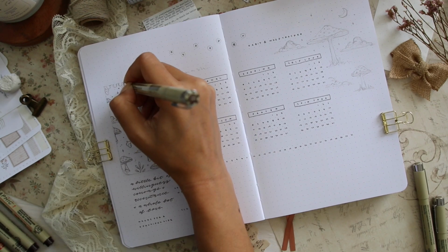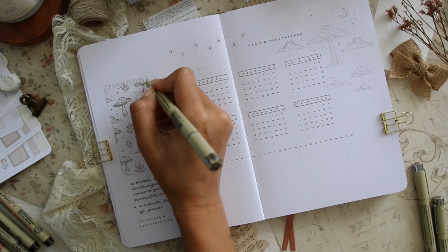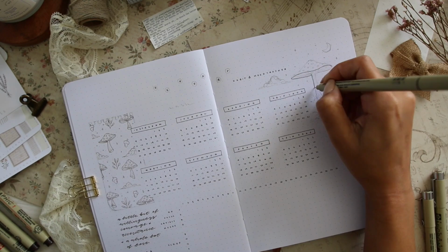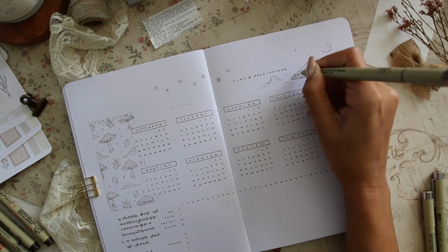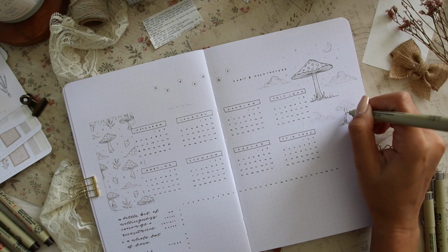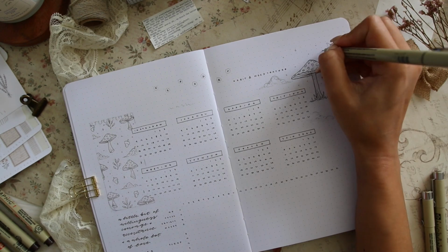On the left side of this page, I went ahead and created the same pattern that I have been creating with the mushrooms, acorns, botanicals, and clouds that I had created on the other pages so far. And then I had some space on the right side as well, which I really couldn't figure out what to put there, so I just kind of created larger mushrooms, clouds, and a moon. I also added some sparkles, and I have to say I really enjoyed the overall look in the end.